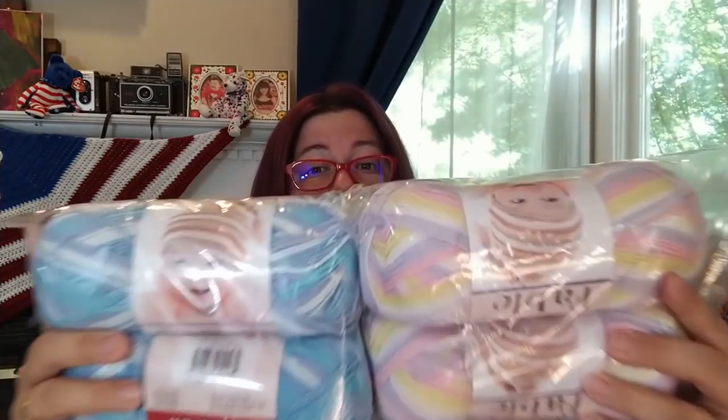Fable. And these all have nursery rhyme names. So this one's Rapunzel and this one's Hansel and Gretel. And I know I have this in my stash. So because I have this in my stash, this one may go in the giveaway. I gotta see what's in my stash first. Isn't that pretty?